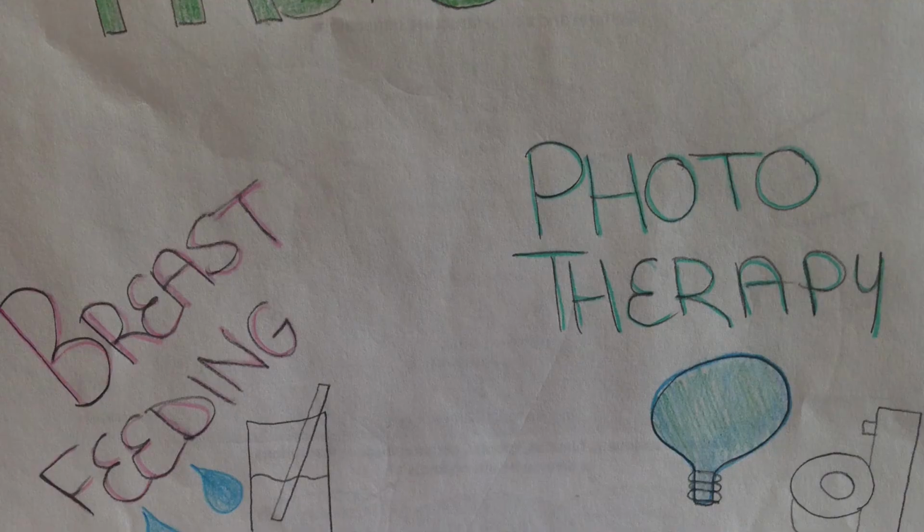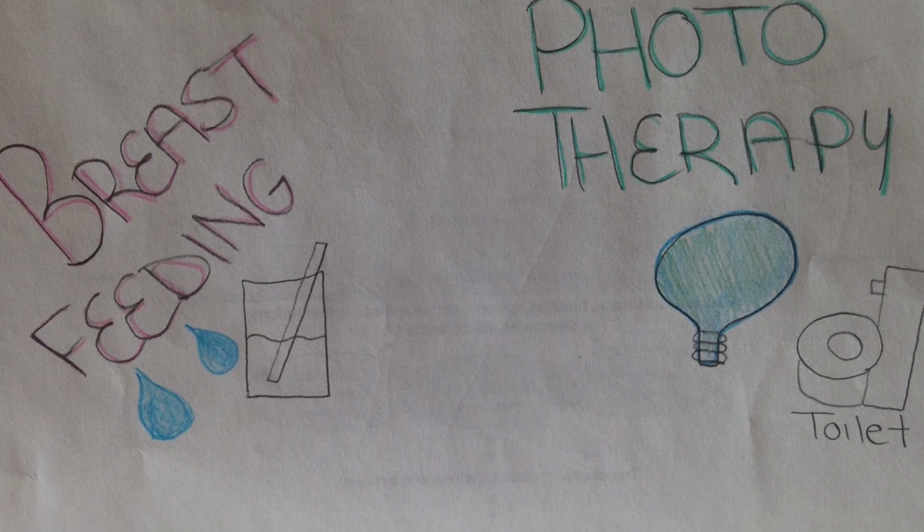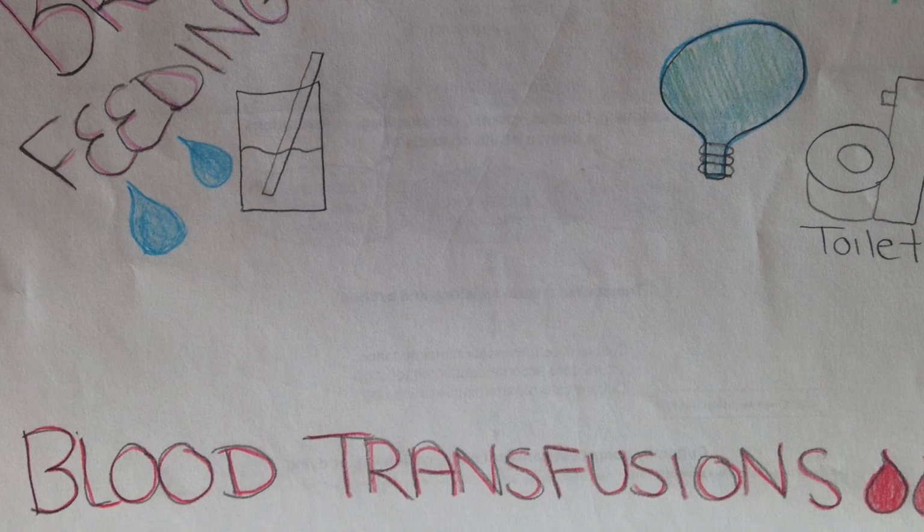How can I prevent further complications? You actually have a couple of choices. Breastfeeding to prevent dehydration and promote proper elimination, phototherapy where light alters the bilirubin to be more readily excreted and eliminated, or an exchange blood transfusion.